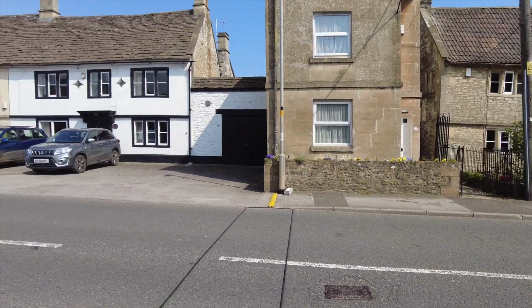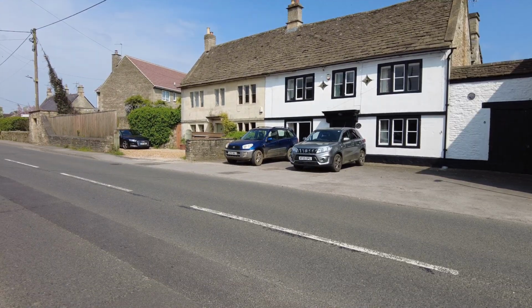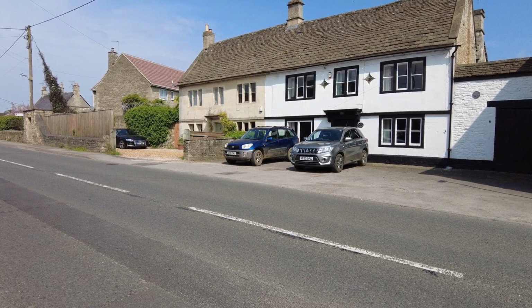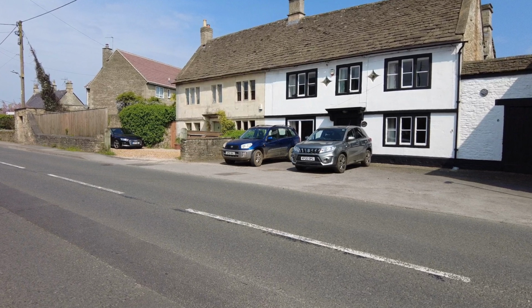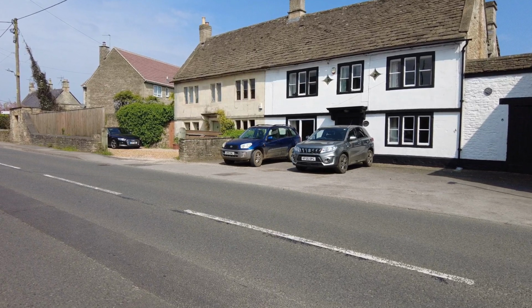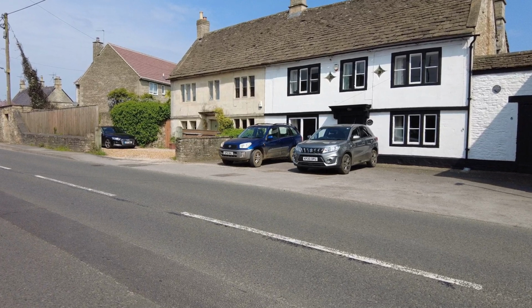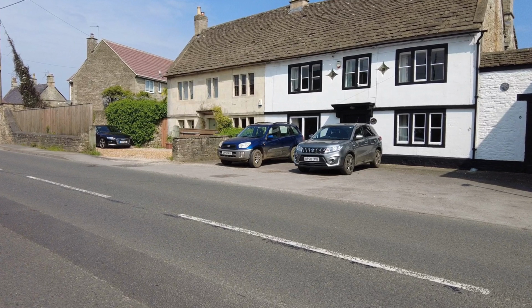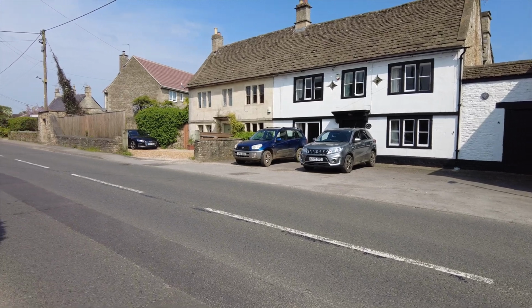Now the white building that you can see, the sort of pair of semis, that used to be a pub as well. That was the New Inn, and it goes back to at least 1763. Potentially the house next door at some point also was part of the New Inn. For a very short while, it has been recorded in 1841, particularly just for a few years, that the property on the left of the New Inn was the Butcher's Arms.